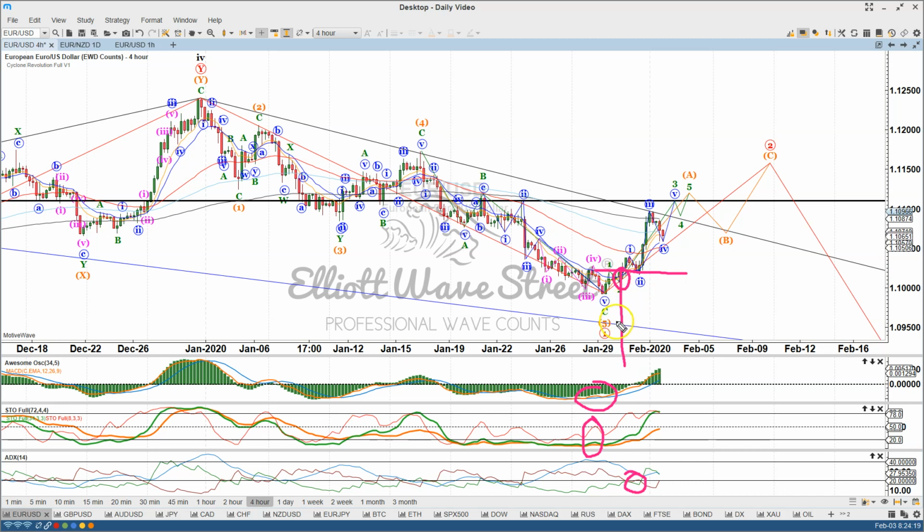So what I do is to, first of all, analyze the market. I do these wave counts manually with the Elliott wave. Then, once I see the setup, I confirm using my strategy that you can learn all my secrets on ElliottWaveStreet.com. You can take the course. All right, so there I started the bullish trade.